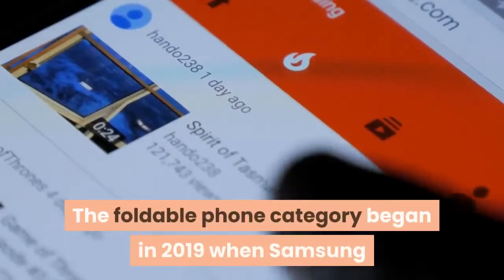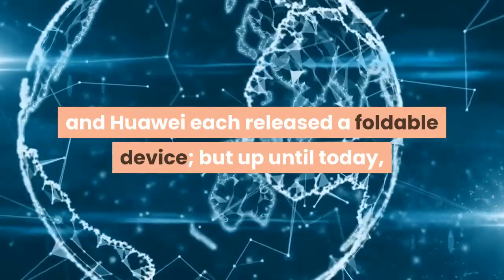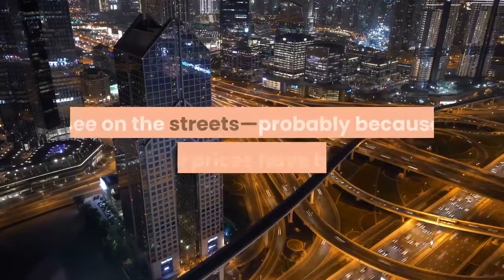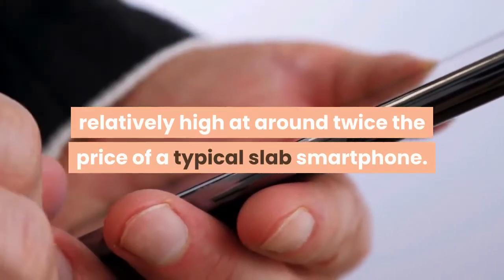The foldable phone category began in 2019 when Samsung and Huawei each released a foldable device. But up until today, foldable phones are still a very niche product that you rarely see on the streets, probably because their prices have been relatively high at around twice the price of a typical slab smartphone.